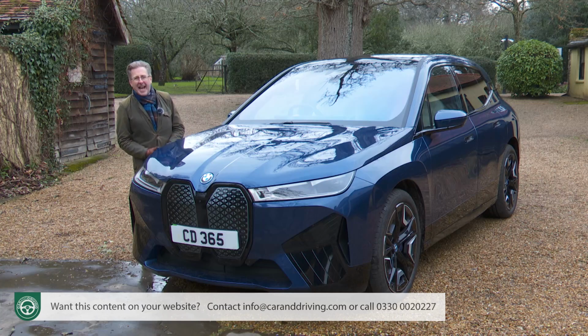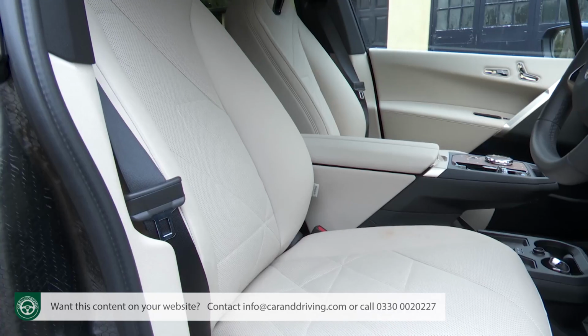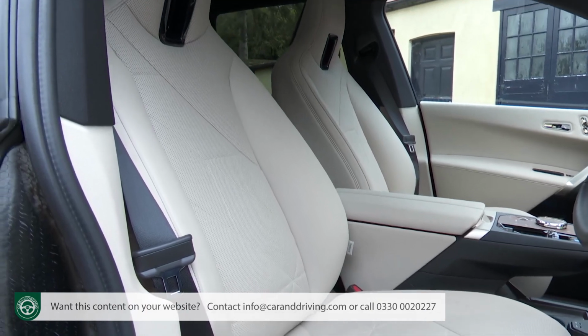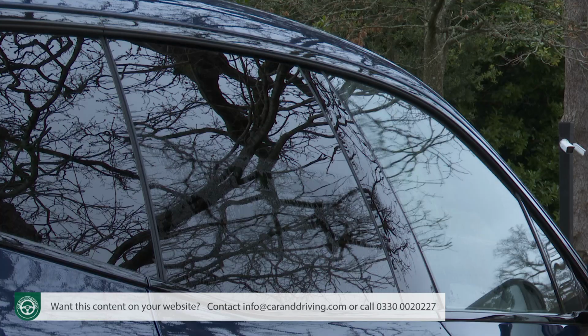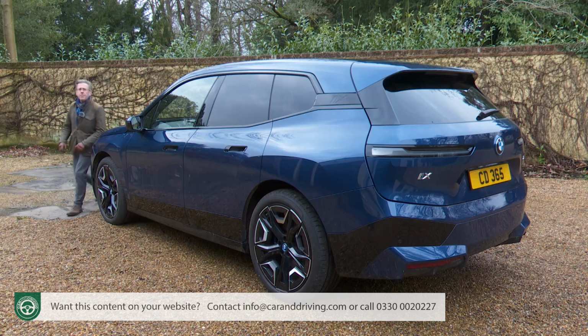Plus, you get comfort access, keyless entry with remote tailgate operation, and the heat comfort package along with ventilated front seats, sun protection glass and a massaging system for the front seats.